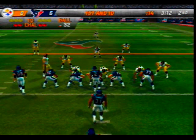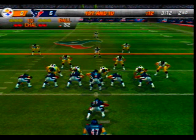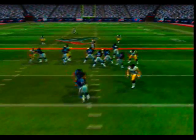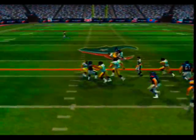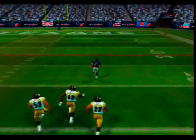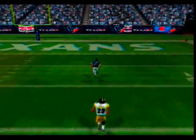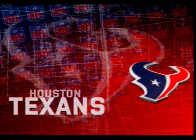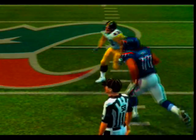First and 10. The Steelers with a 4-man front. Pushes off. The 40, the 30, the 20, the 10. He gets all the way in for the touchdown. He gets a great block right here to spring him for the touchdown. I tell you, he takes the defender right out of his shoes that time.